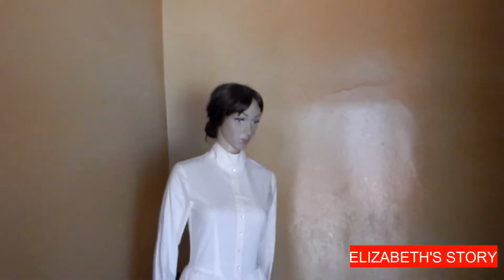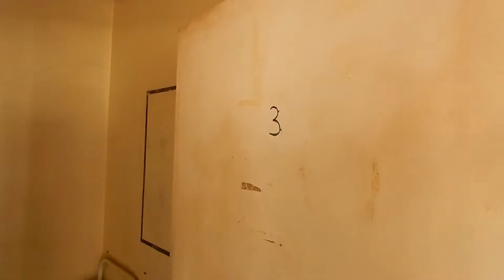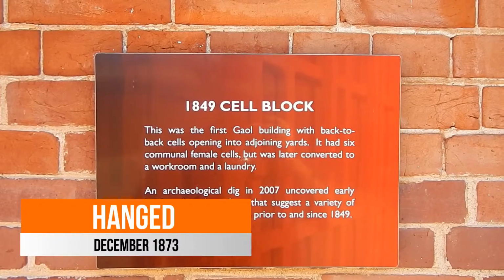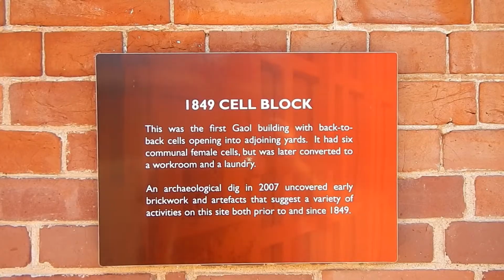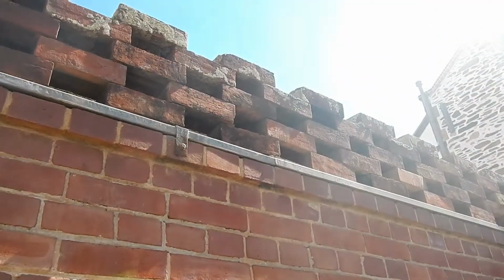Elizabeth Lillian Woolcock was the only female executed in South Australia. She was convicted of poisoning her husband and was hanged on the jail's portable gallows in December 1873. Reverend Bickford was a welcome visitor in Elizabeth's last days and accompanied her to the gallows on the morning of the execution.